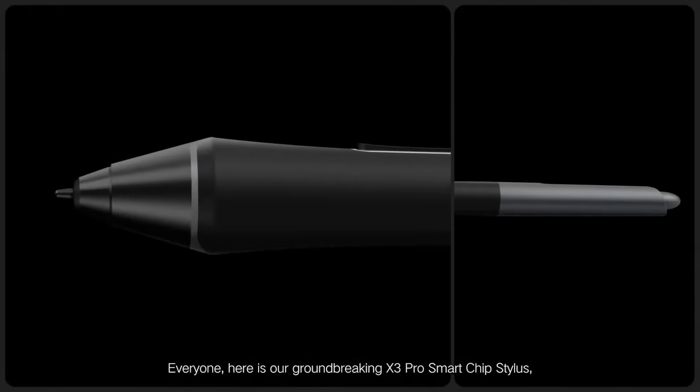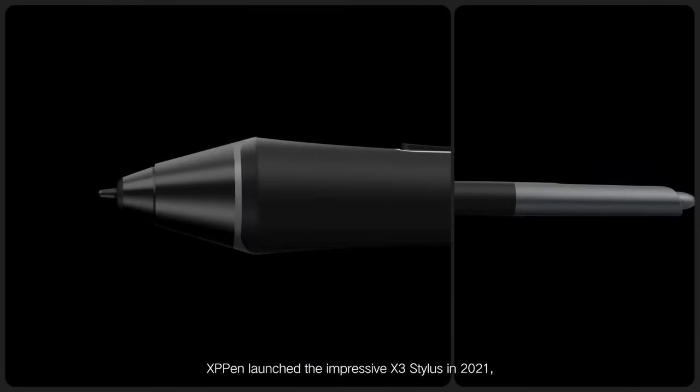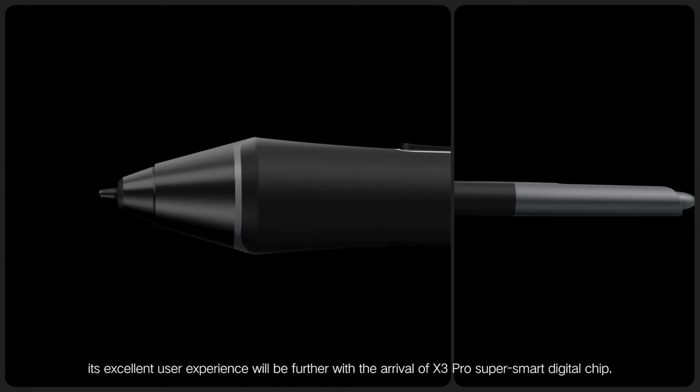Everyone, here's our groundbreaking X3 Pro Smart Chip Stylus. The new generation of digital drawing pen, breaking the industry's 8,000 pressure sensitivity limit. XPPen launched the impressive X3 stylus in 2021, gaining wide recognition from our users with its excellent and reliable performance. We have integrated the X3 smart digital chip into the compact design of the pen for the first time, which further improves its performance in industry-standard simulation technology. And today, its excellent user experience will be further enhanced with the arrival of the X3 Pro Super Smart Digital Chip.